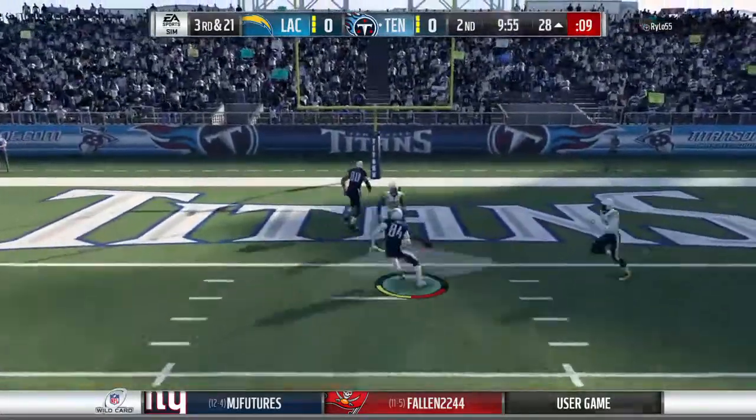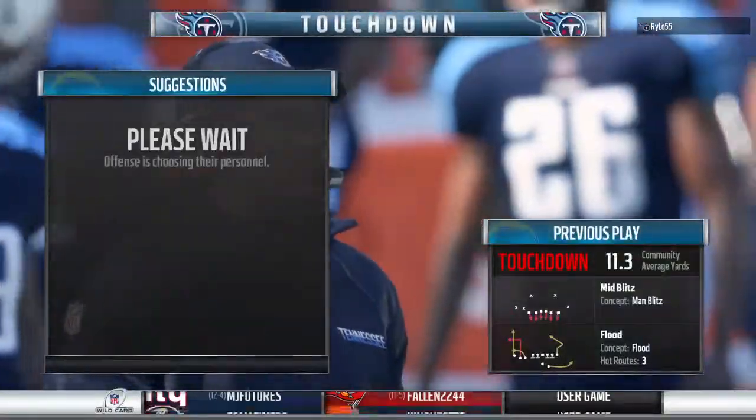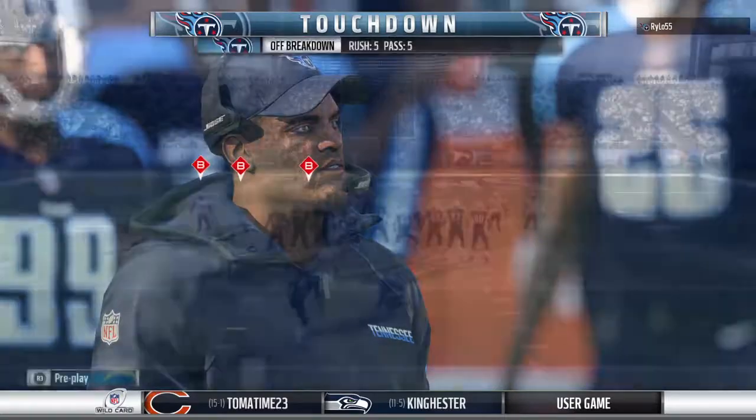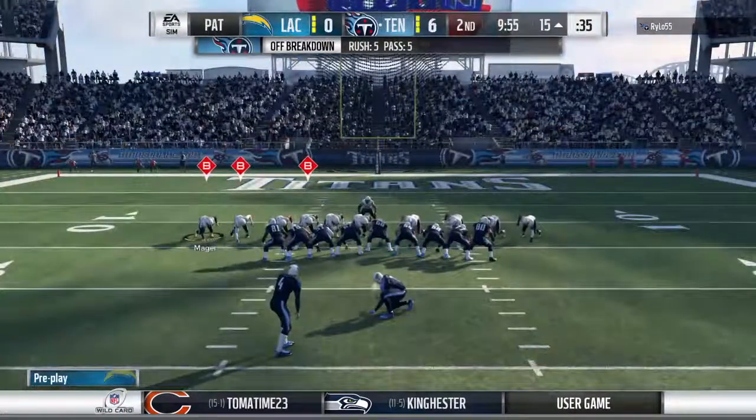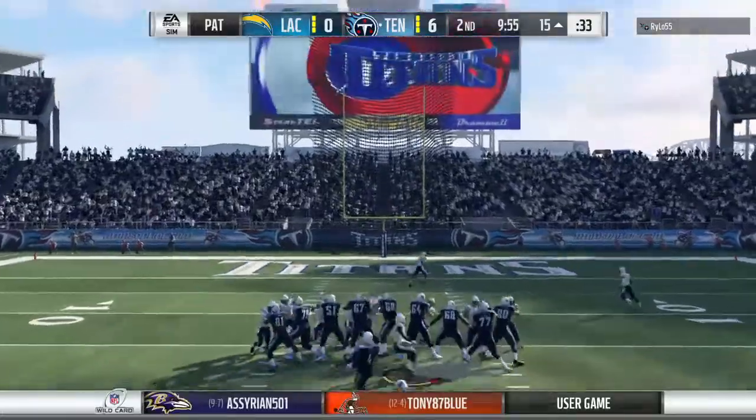And he's got a man, Corey Davis. And into the end zone for a Tennessee touchdown. And correct me if I'm wrong, that was just a simple fly route, wasn't it? No, there's nothing to correct at all. You got it down pat.